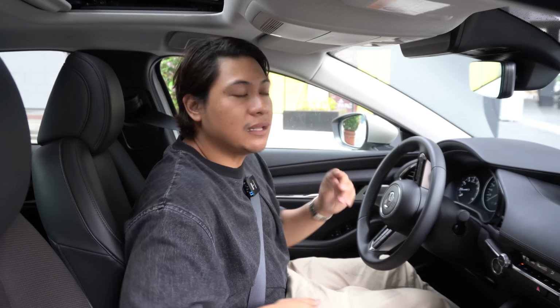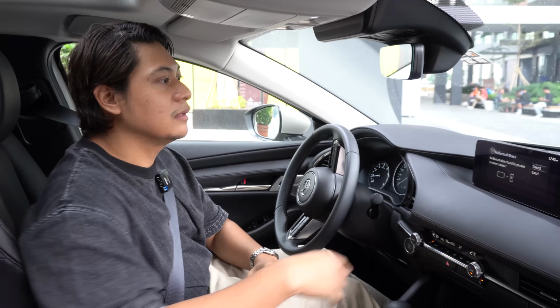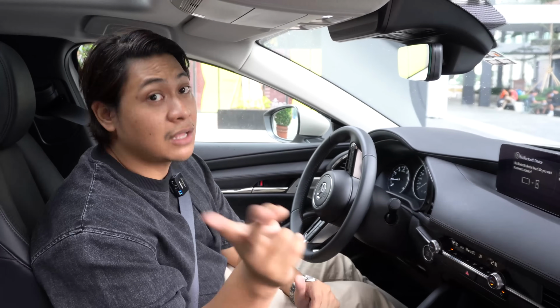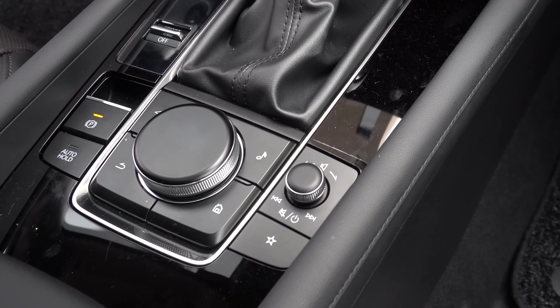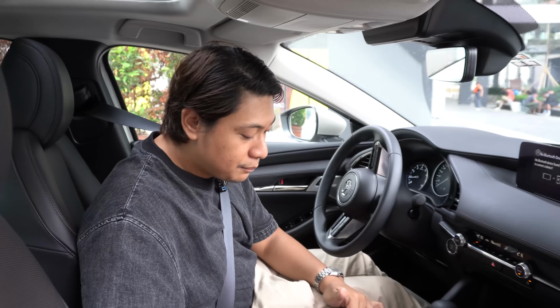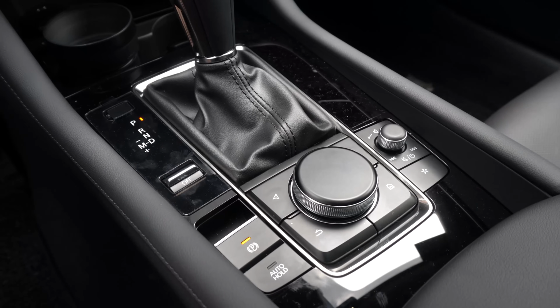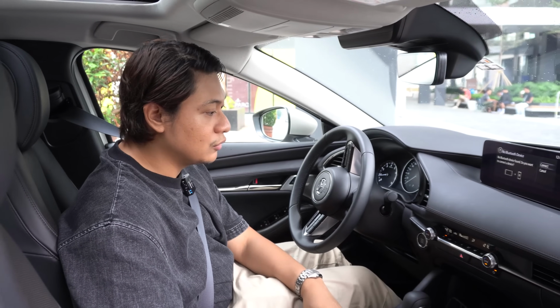Diba? It's upright. Now, the only concern na meron lang ako dito is, number one, the infotainment screen is not touch screen. Kailangan mong kontrolin ang lahat with these buttons dito. But I appreciate na meron siyang sport mode, there's manual mode, electronic parking brake, you have auto hold brake here. Now the volume and everything, lahat dito kokontrolin mo.